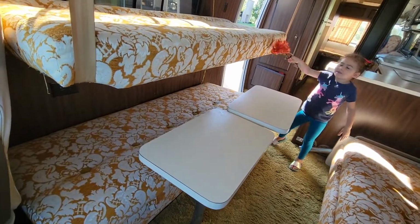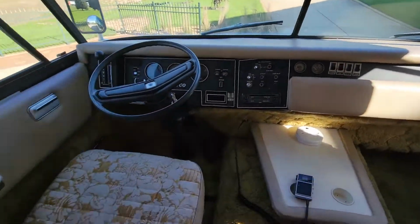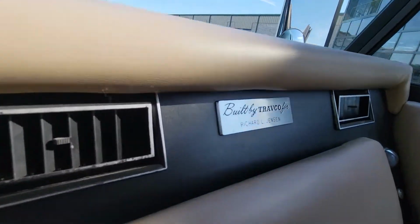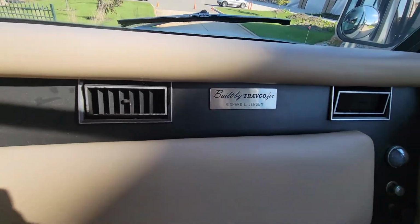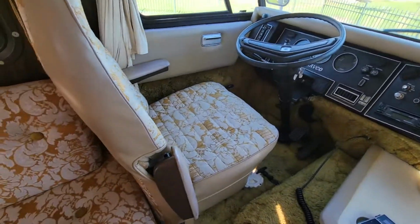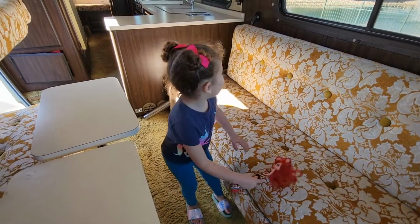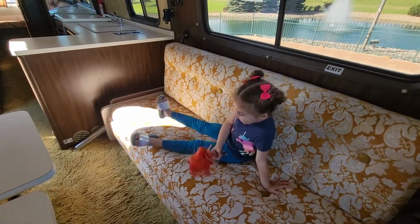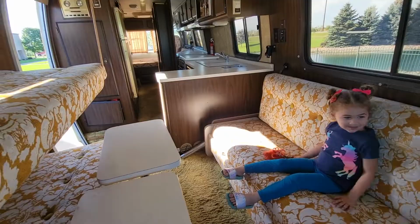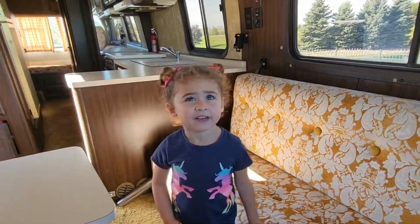There's bunk beds too. I really love sleeping on top. You'd have to put your seat up here though. Whoa, look at this. Built by Travato for Richard L. Jensen. Look, we already have carpet in here. Look, we own a big couch. This is pretty cool, but this is a pretty big van. It is a really big van.